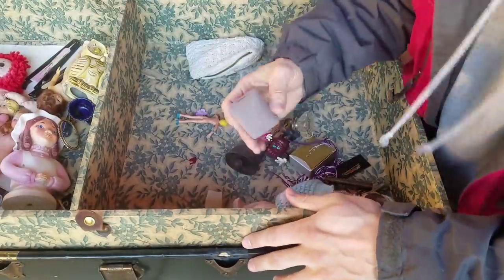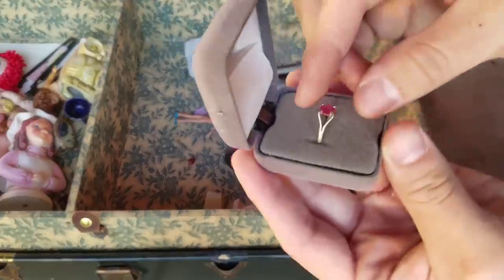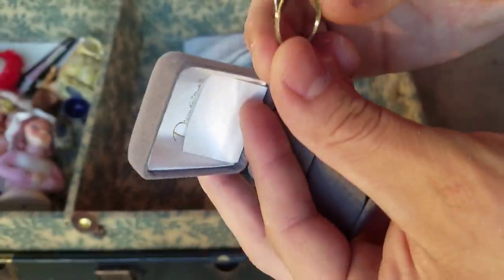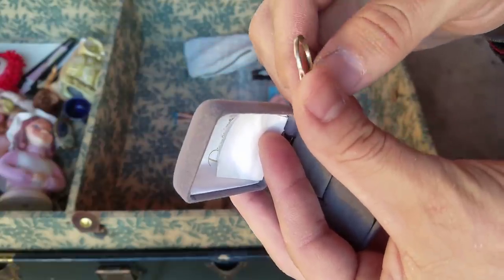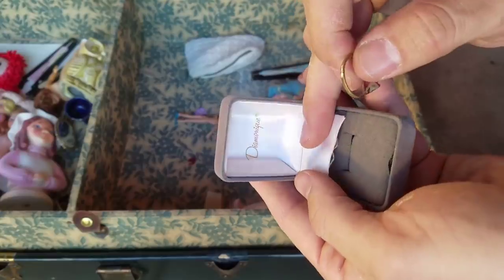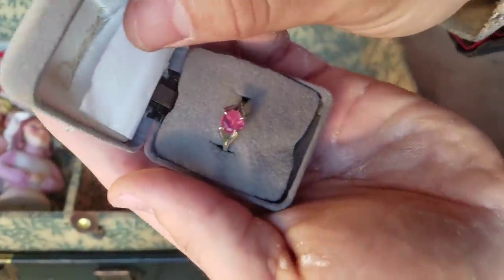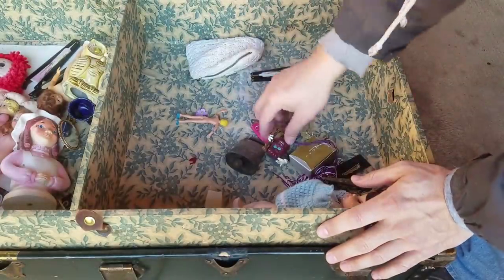Wow. Okay, let's see. Oh, yes. Yes, it's in there. Whatever it is, it's in there. Okay, it's pink, red. And let's see if we have the markings. Dominique. Let's see if there's anything underneath. All right, I have no idea what kind of ring it is, but it's there.